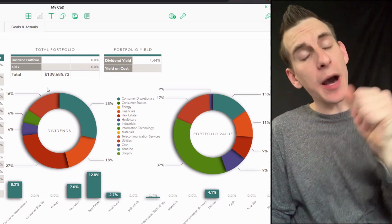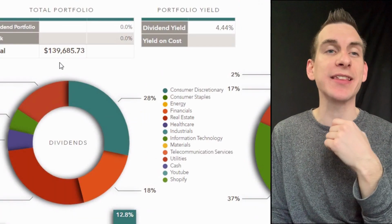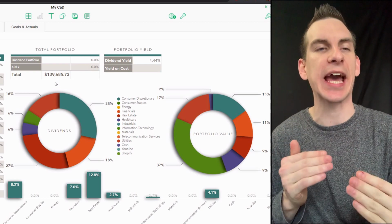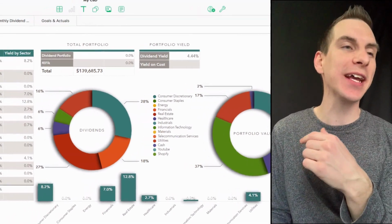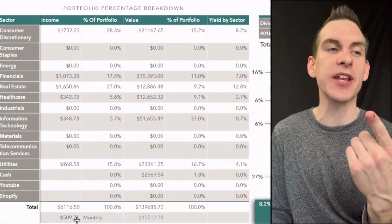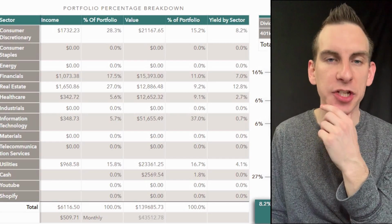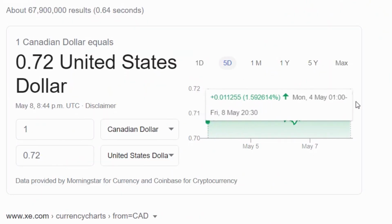Taking a look, I'm up a couple thousand actually over last week's update. It's sitting at $139,685 only as of this morning. So if I were to update this again, I'd probably have just cracked that 140K mark again. But taking a look real quick, guys, the total allotted dividend income is $6,116, which is primarily unchanged due to the Canadian dollar going up with the economy slowly starting to get a little bit more optimistic.